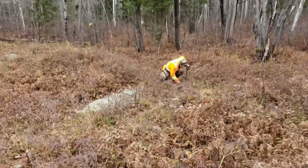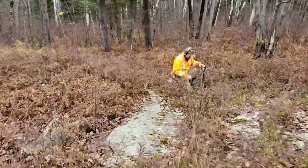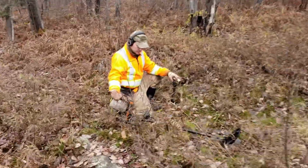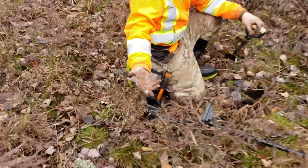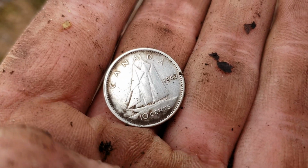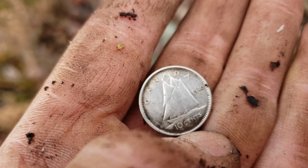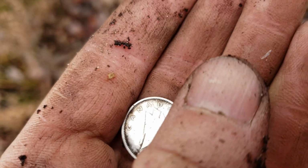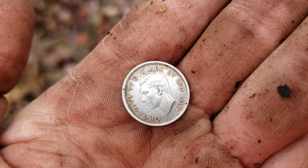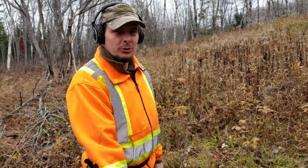All right, Johnny says he's got silver. Silver dime. Well, I guess we should refer to him by his official title. The Silver Sniper here has silver. Oh, I can see it shining from here. Yeah, nice. 1940 Canadian dime. That helps us date this place as well. So some of those bottles and things we were finding I definitely thought were 30s, so very well could be.